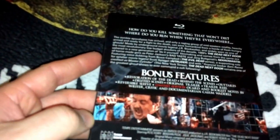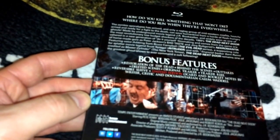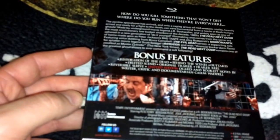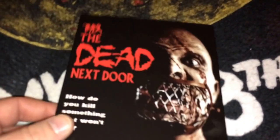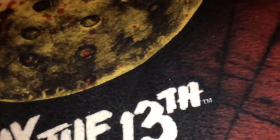And about a year and a half ago, J.R. Bookwalter had an Indiegogo campaign to put this out in the US on Blu-ray, and it's a beautiful edition. Comes with the CD soundtrack. So I'm glad to grab this one. This one came out in 2016 from 88 Films. Good little zombie film. I enjoyed it. Thought it was really well done.